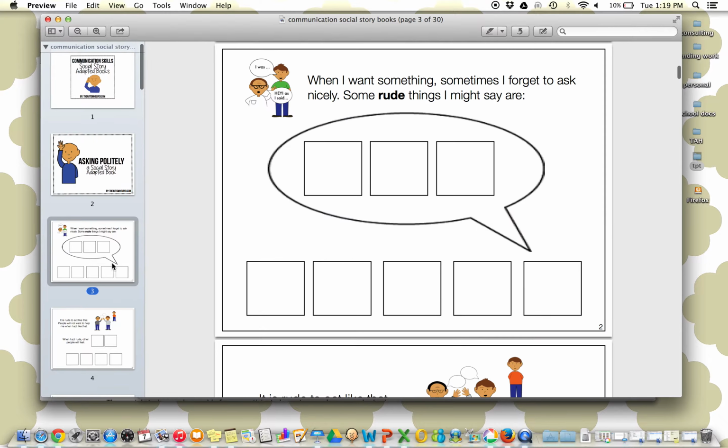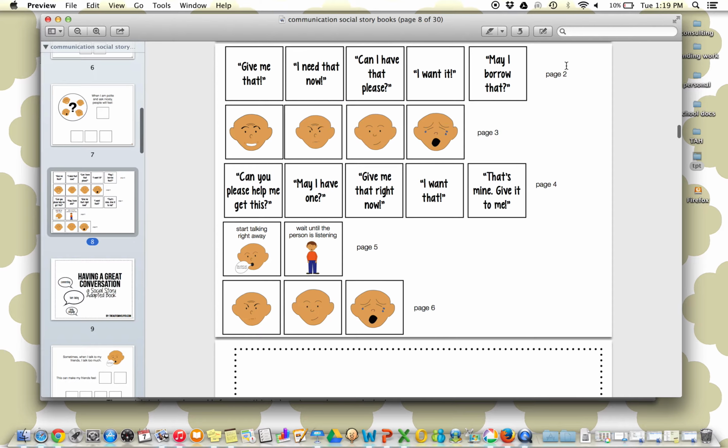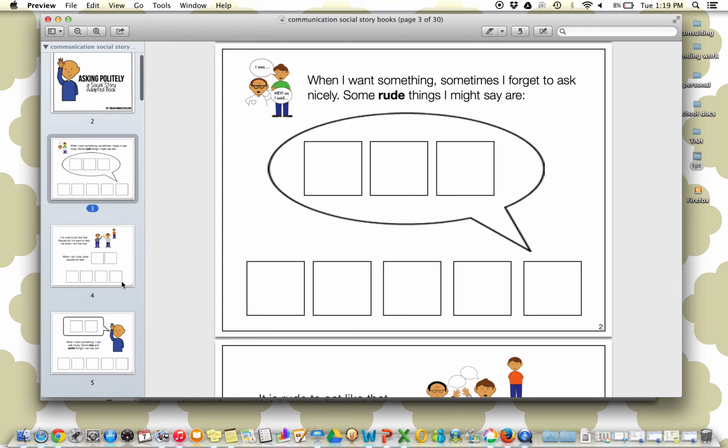So each page is kind of in a multiple choice format. So here's the pieces below, which are labeled with the page number. So these 5 options will go right here when you laminate them. So students will identify the rude things they say. My kids have been loving practicing this because they love pretending to be bad. But it's great to highlight and discriminate these inappropriate responses that we want our kids to get away from.